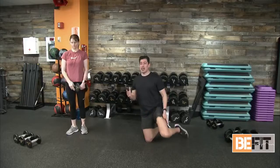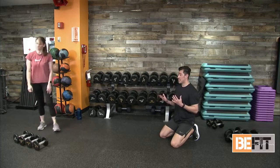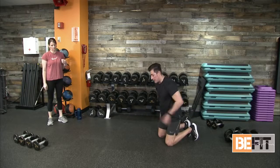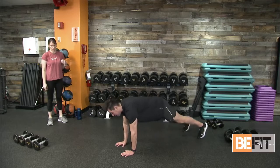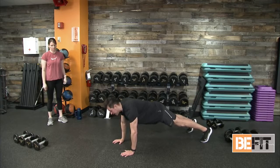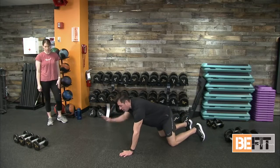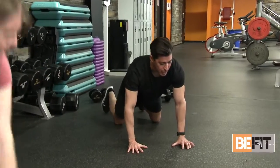And movement number four, a bit of a fun movement here. We are in a high plank position for movement number four, all right? So remember, with our high plank, our hands are stacked underneath our shoulders, our hips are square to the floor, feet shoulder width apart. We're going to work through three different arm extensions here for movement number four, okay?